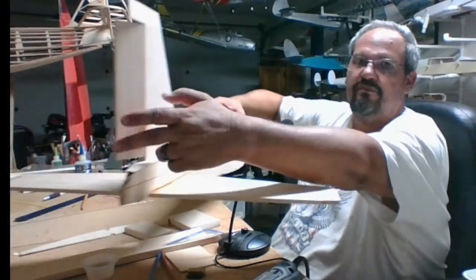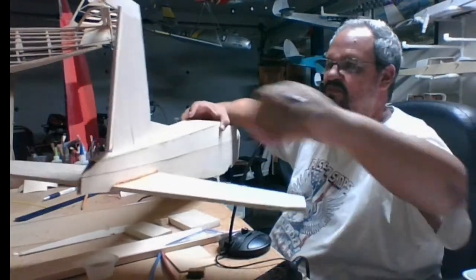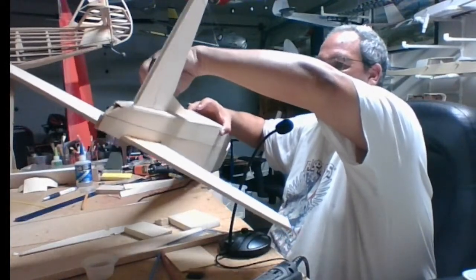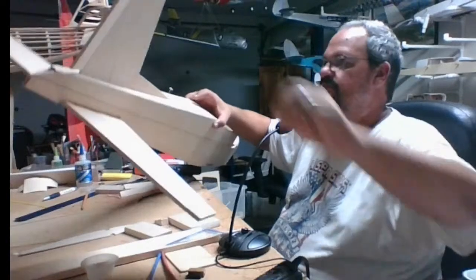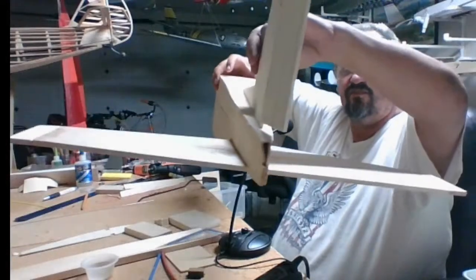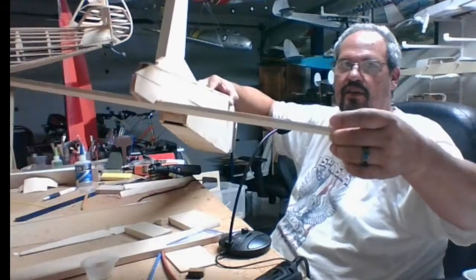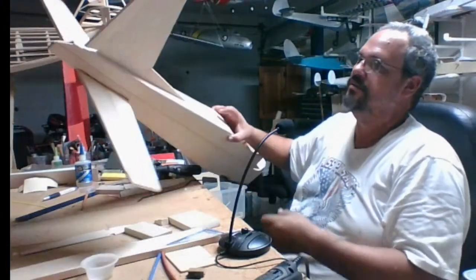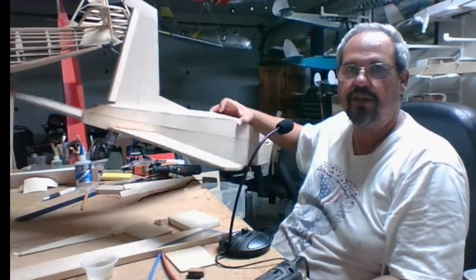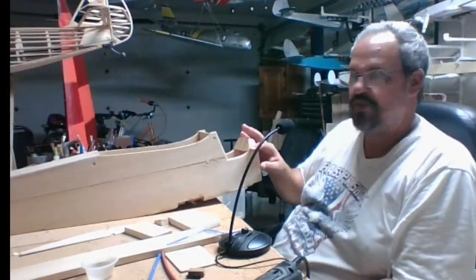There's the tail. I just put that on today. And this is the elevator, which is glued on. I didn't use super glue on it. I wanted to play around with it and make sure I got it as straight as possible. But right now I'm just sanding here.